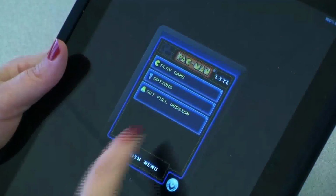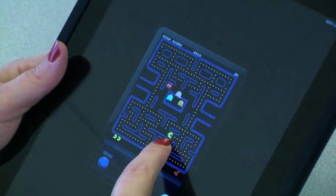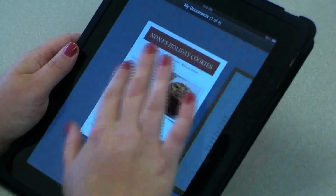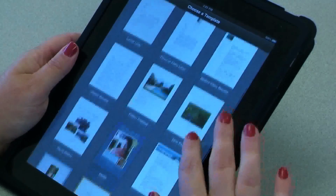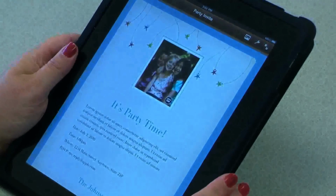If you want to play a game but you don't really care about storing contacts, you can pick and choose whatever it is works for you and whatever you need. If you don't really want to deal with spreadsheets or whatever, you can just get the word processing portion of iWorks, for example. Then you can go out into this whole universe of thousands of apps out there and find exactly the one you need. And so you can create your own suite of functionality with apps, and they're very inexpensive.